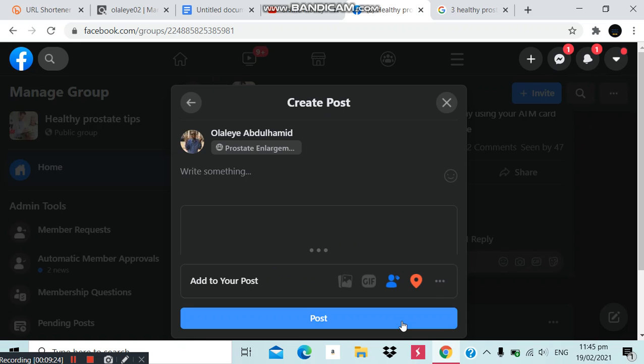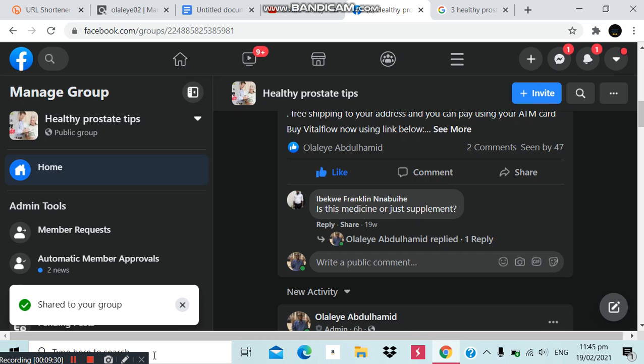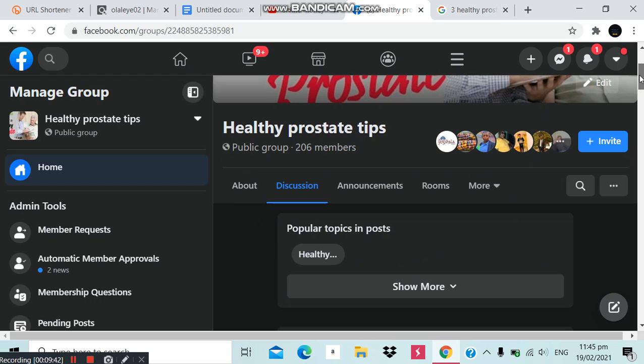Doing it this way, your post will get viewed by people in other groups, and when it gets posted, your group name will also show there. So doing that, you'll be able to get people to come to your group and join your group. Simple. At first, start with sharing tips so they can join you. Then after you have started getting members, you can start posting your affiliate link. That's all for this method.